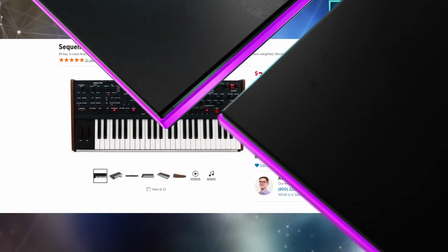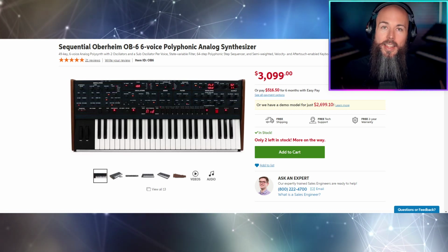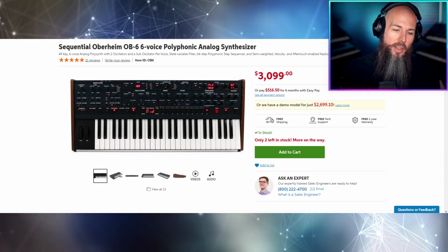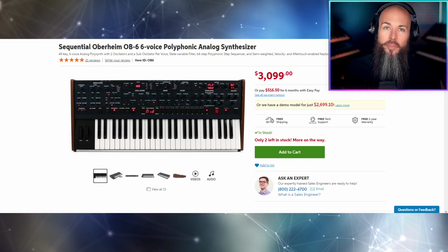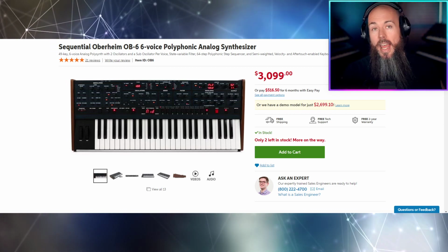And finally, in the hardware category at least, let's talk about my overall dream synth. So this would be the category of if you don't really care about money as much and you just want the best sounding analog synth you can get your hands on, what would that be? And the winner is, of course, the OB6. So the Sequential Oberheim OB6 just has that incredible Oberheim sound with the capacity to do all of those incredible state variable filter sounds like notch pads and stuff like that. This to me really is the standout Sequential synth.